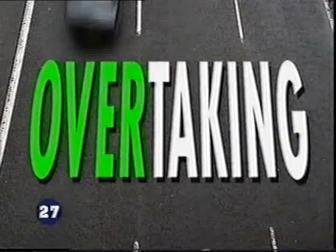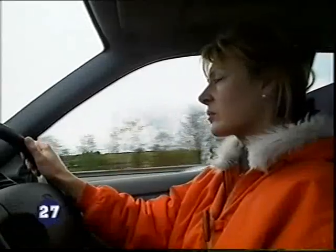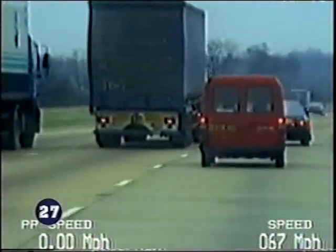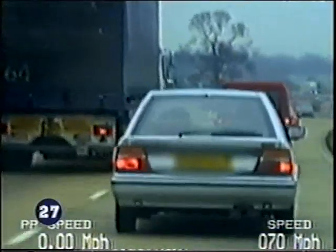The middle and outside lanes are for overtaking only, but we're all guilty of sometimes ignoring this. Don't join what the police call the centre lane ownership club. This white car refuses to move over and could tempt the lorry behind to undertake. And watch the driver of this car, who cuts in front of an unmarked police vehicle, unaware it's being filmed.